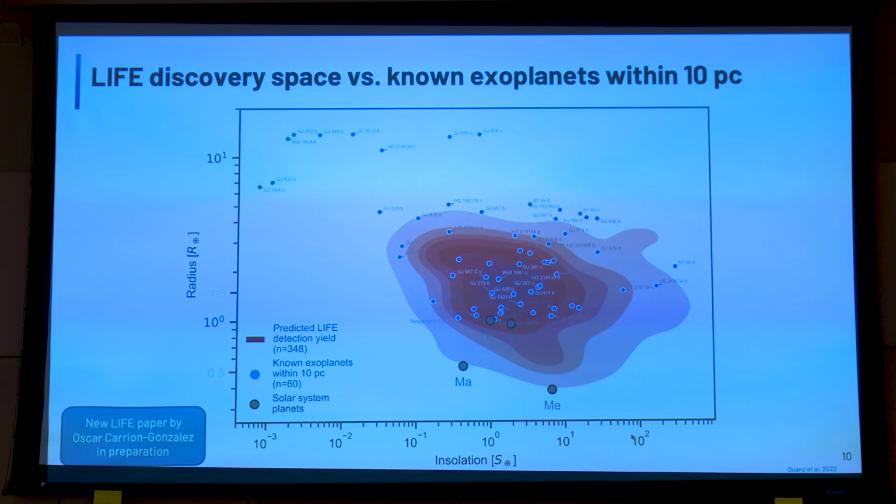A quick shout out to a new paper that Oscar Carrión-González is hopefully submitting next week or the week after. He has done that to a much greater level of detail, and also folding in which of the known planets can be detected with an IR/UV-like mission. So it's LIFE versus known planets, plus HabEx, LUVOIR, IR/UV versus known planets, to really start seeing the synergies. And this is, I think, a very important point to keep in mind when we talk about the long-term strategy and synergies between different kinds of missions going forward.